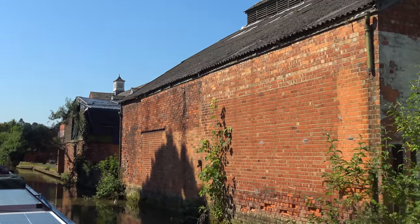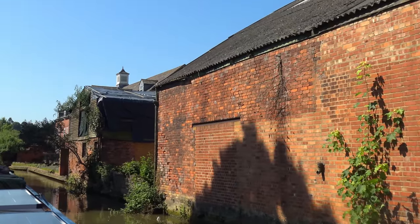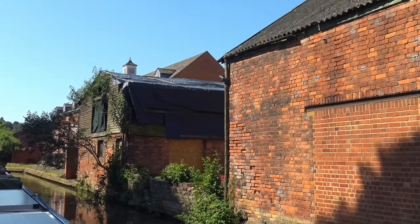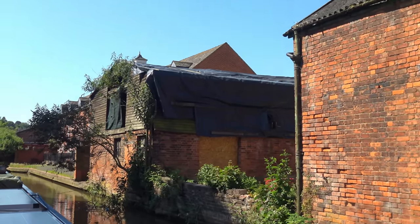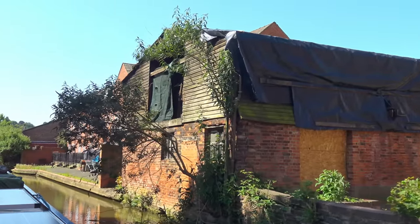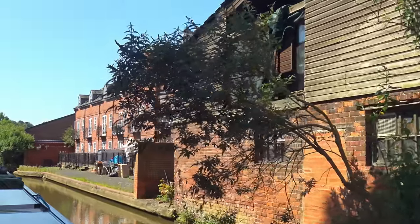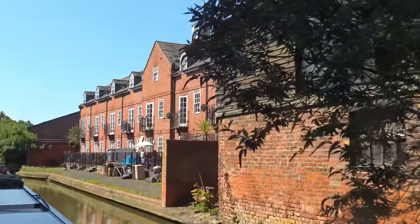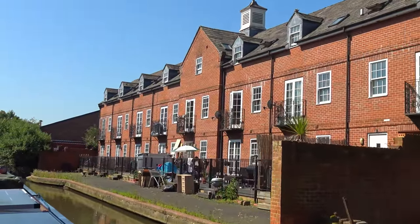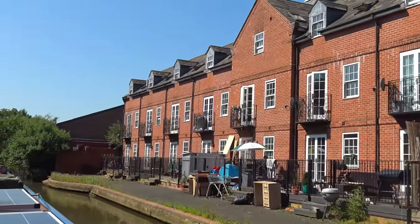Coming up to what looks like an old wharf building, I think. Bearing in mind there have been a lot of these here. That's certainly somewhere where goods would have been lifted onto boats, ready to be taken around the network. Like an old warehouse building. Maybe it's a new one, I don't know. Been turned into flats anyway.